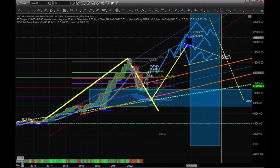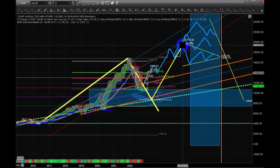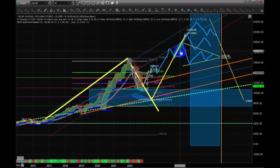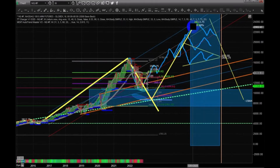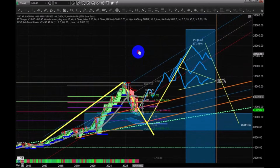So we could move to this level, which would be about 119% to the upside, to 10,500 points higher, or potentially up to here, which is 141% to the upside, or potentially up to here, which is about 171% to the upside. And that's where I believe we're actually structuring right now.